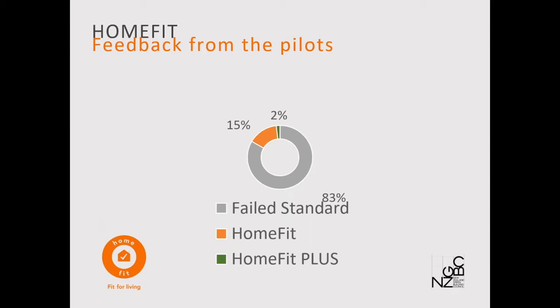And I think it's probably fair to say that a lot of those houses in the 15% were newer homes. So I think we will find that it's more the case that newer homes will pass Homefit. 2%, I think that represented 1 home or maybe 2 homes, got the Homefit Plus standard. It's nice to see a few homes getting that, which is very good.